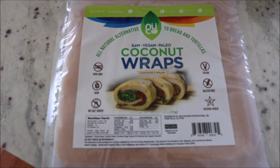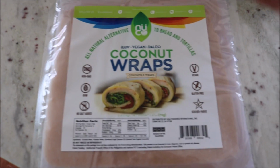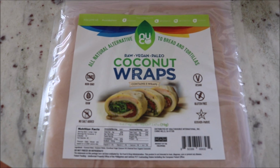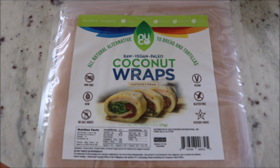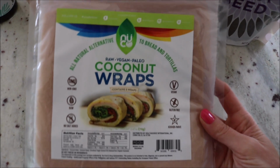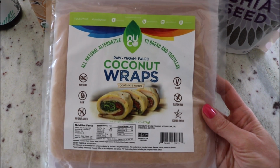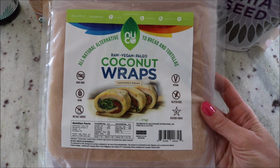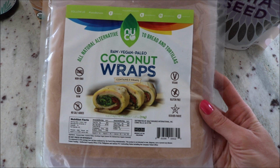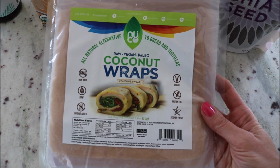So I got these coconut wraps. I was so excited to get these because I've had to eat gluten-free for almost 4 years, but before that I used to love making wraps. But it's really hard to find a wrap that actually tastes good, that's gluten-free and doesn't have all kinds of crazy ingredients in them. So I got these and they were $6.75. The retail price is $8.99, and the only ingredients are organic coconut meat, coconut water, and extra virgin coconut oil.